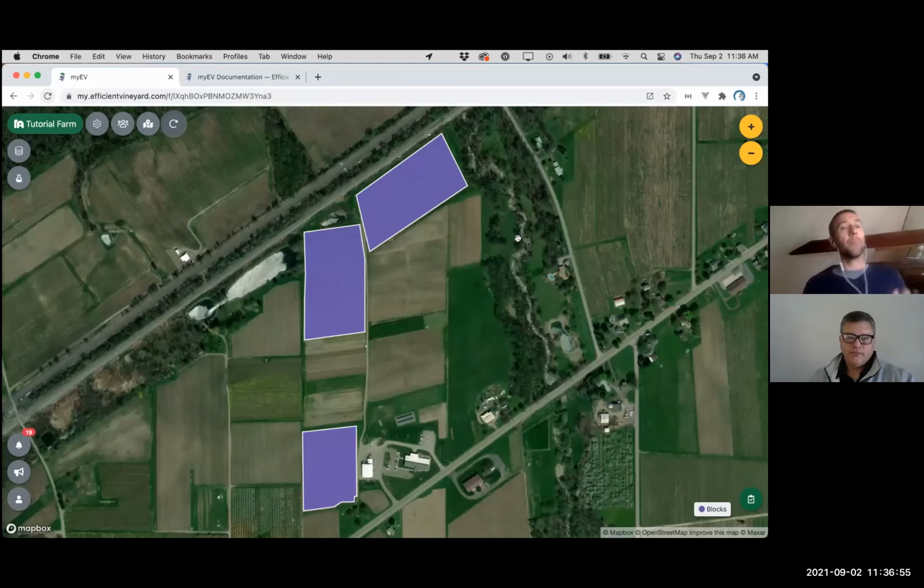Then perhaps how to upload a data set from a sensor that you may have used on your farm, and then process some data and turn it into a format that's a little bit more useful. These screens, these interfaces, are all mobile ready. So you can use the My Efficient Vineyard tool on your cell phone, right in your phone's browser.